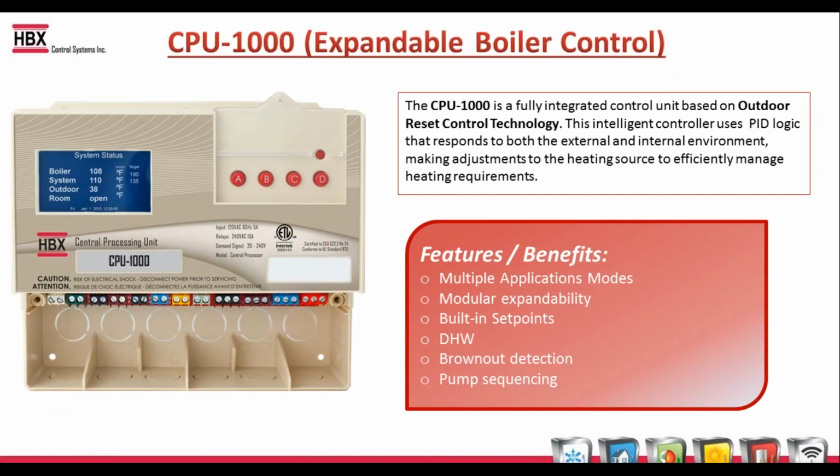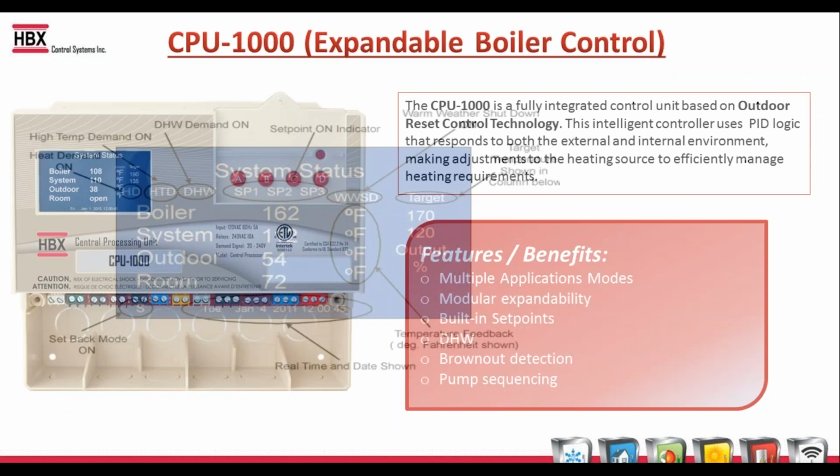And your domestic hot water is an option, which you can control on every control mode with the 1000. Just like with all our controls, we have a full graphic display, so we can show graphs right onto the control, and there's also a brownout detection there to protect the circuitry. As you know, in rural areas, the power may not be as good as it is in the city, so it's in there to protect the circuitry.